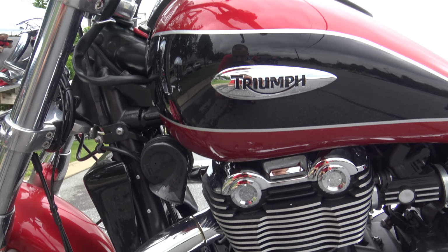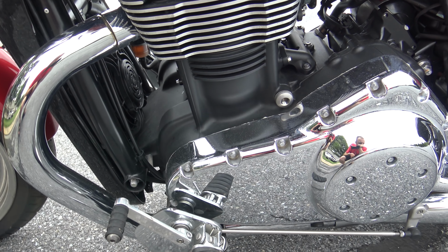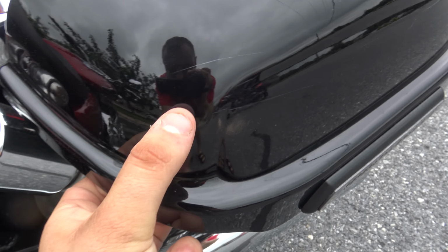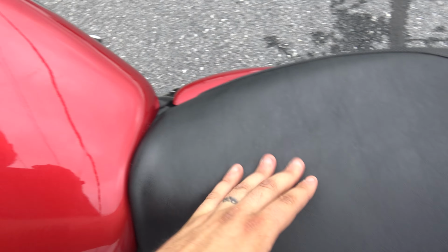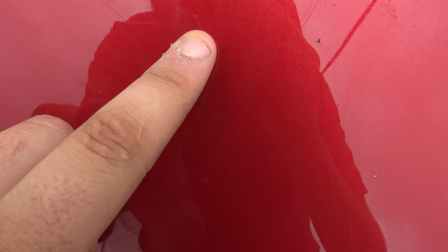This side's pretty nice. I think this bike's only got like 5,000 on it. Scuff on the bag right there. Scuff on the bag. Seat has no rips in it. Top of the tank, got a couple little, like a little chip right there. Tiny.